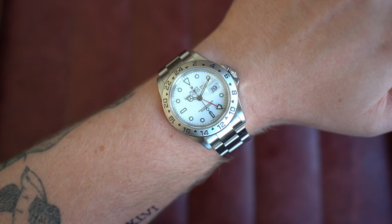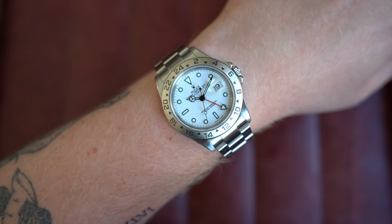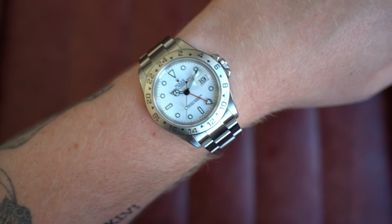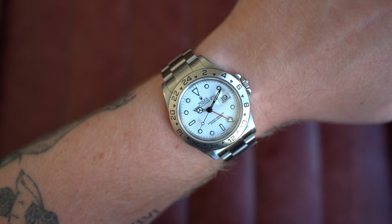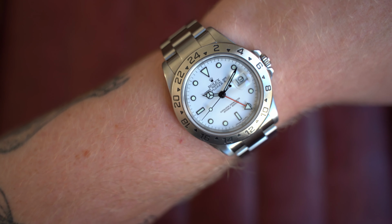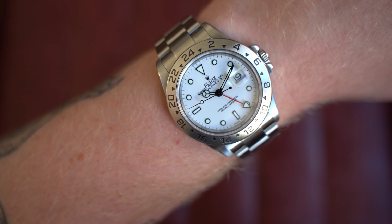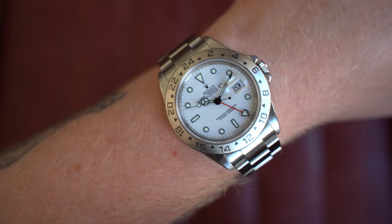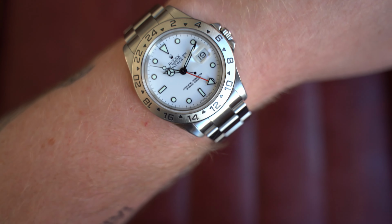And here we go, comfortably on my 7-inch wrist. I forgot to mention, but this is, as I say, 2004, so this is fully in the Luminova era, and that right there is the original dial and handset, which are beautiful and really, really nice and white. And the lume has this slightly whiter, almost yellowy tone, which I think is really, really attractive and contrasts nicely against the sort of pure white of the dial, or the polar white as it's called.